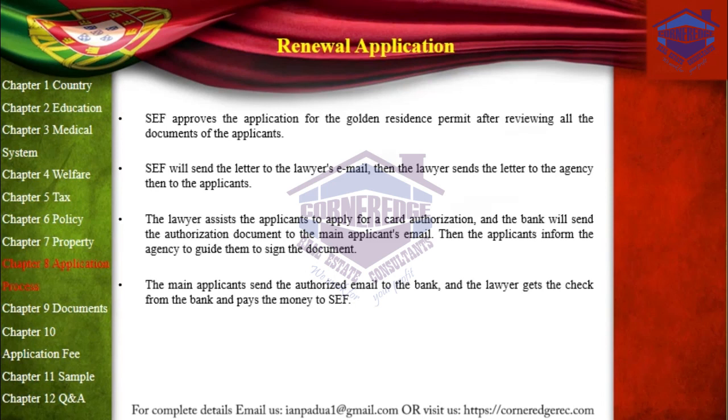It usually takes 1 to 2 months to complete the card after the fees are paid. The second residence permit will be valid for 2 years.